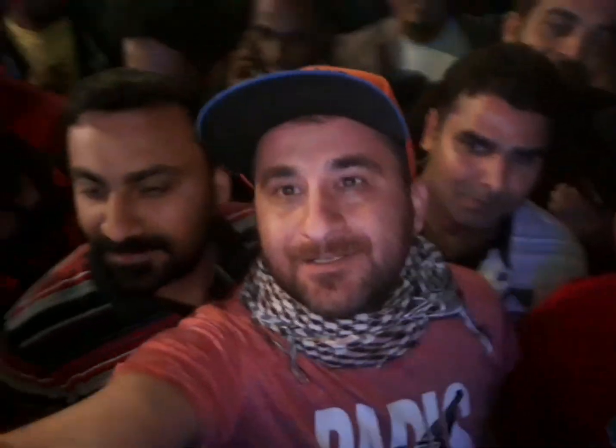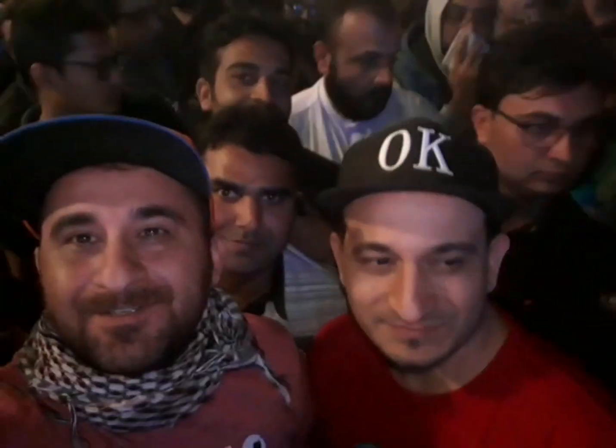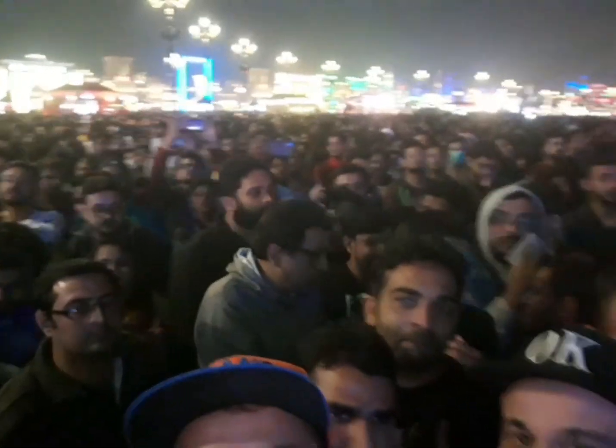Yalla. So here we are at the Atif Aslam concert. Here is our friend with Peter Sverlin Shah. And here is Safdar and the rest of the guys. Atif Aslam will start.